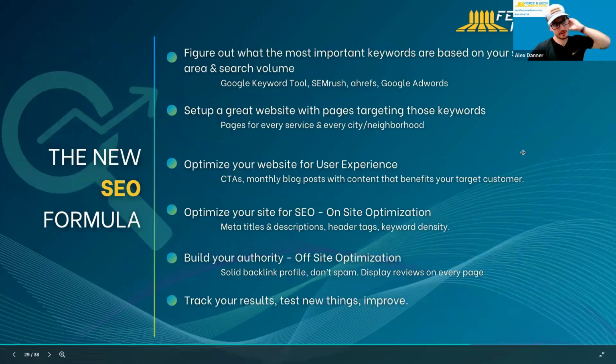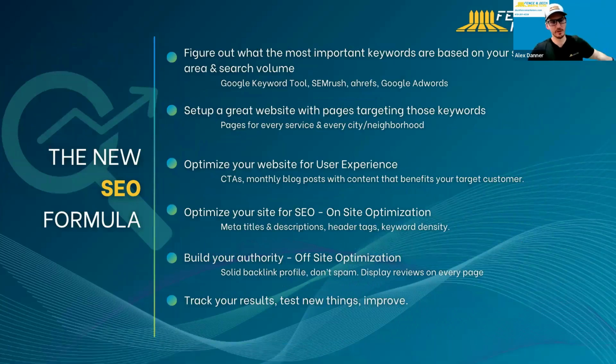All right, so here's kind of the new SEO formula, what you should be doing to get the best results with SEO. So first things first, you should always be doing keyword research. You never want to say, all right, I'm a fencing company, I do this, and just go off memory.